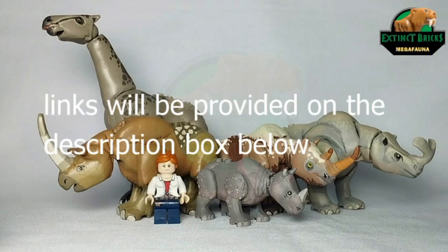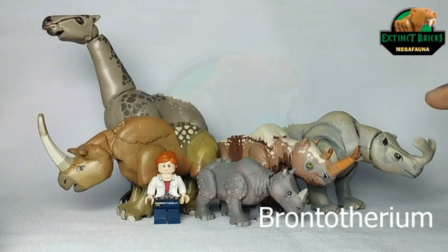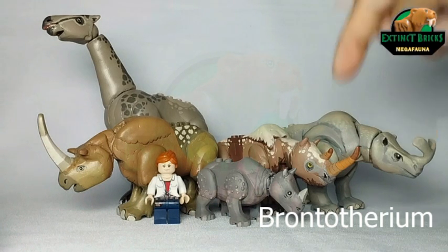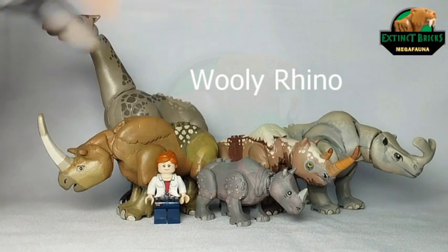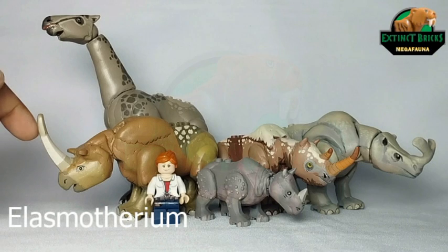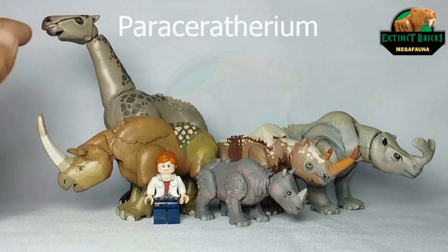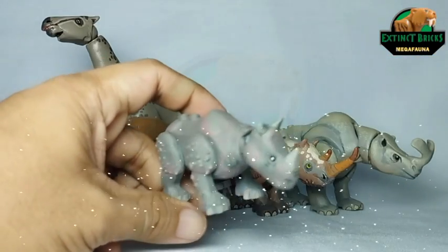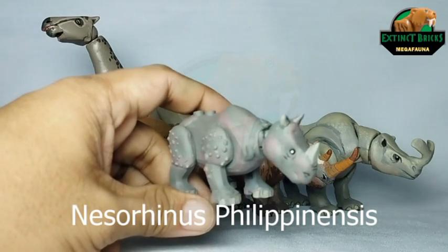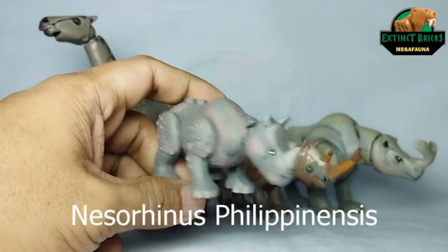Well, let's now start with our Extinct Bricks species roll call. Let's start from this side. This is our Extinct Bricks Lego Custom Brontotherium. This is our Extinct Bricks Custom Coelodonta, or Woolly Rhinoceros. This is our Extinct Bricks Custom Elasmotherium, and our Extinct Bricks Custom Parasauritherium. And of course, to finish here, this is our Extinct Bricks Custom Philippine Rhinoceros, or the Nesorhinus philippinensis. And that's it for the video, guys.